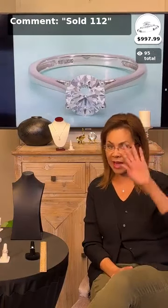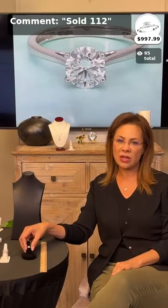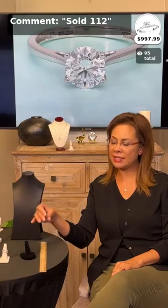Sold out of a couple of sizes. We have half sizes: five and a half, six and a half, seven and a half, eight, 8.5, nine and a half, or 10. You have 14 karat white gold and a 1 carat solitaire. Beauty. GH in color, SI clarity. So this is the one.